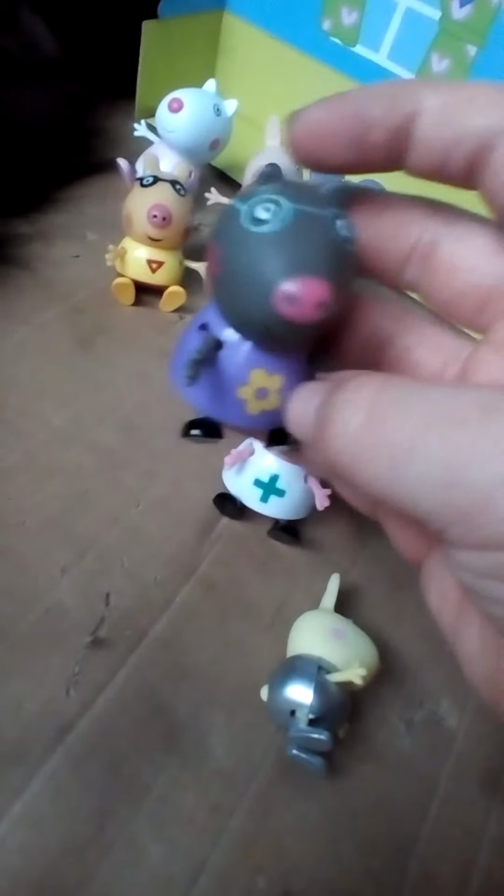Molly Mole, flower outfit. Zoe Zebra in a fireman outfit, and Pedro Pony's a superhero. Edmund Elephant has a striped thing on, and I don't know who this is. I think it's Kylie Kangaroo or something, and she has 3 stars on her. And Susie Sheep has push her legs. It's a ballerina dancer thing.